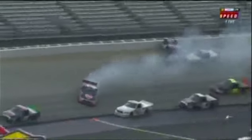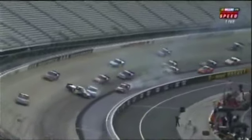There's just a little bit of a nudge right there. That's just enough to turn that 33 truck sideways. I don't want to nudge at 170. Do you, Phil? Me either, especially entering the corner there. You're most vulnerable. Parker Kligerman got a little bit of a piece of that.